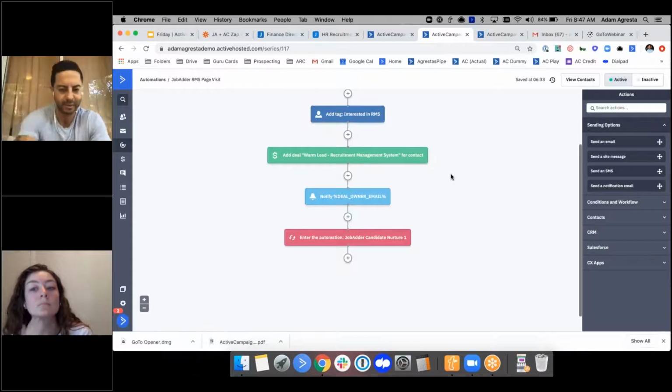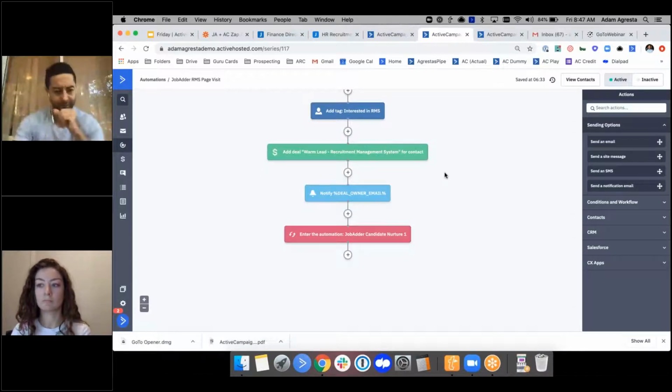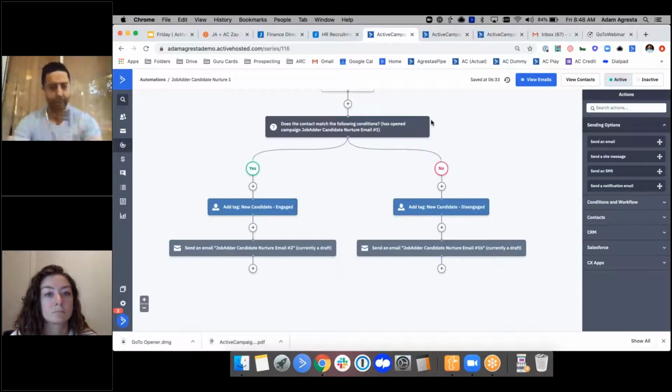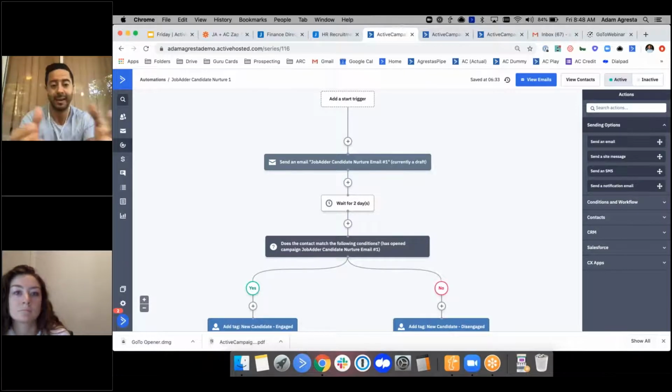Just to show you even further what we can do here, once they come down this particular automation, we can then enter them into that original automation that I was showing you, which is this one here. And once again, I'm showing you one-sixteenth, one-twentieth of what the tool can do here. But just to keep it really basic, the whole premise of this is automating what can be automated, and making everyone's life easier in that space specifically.